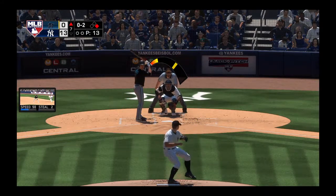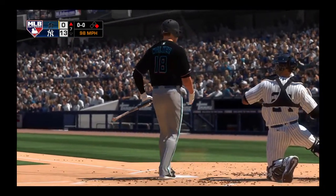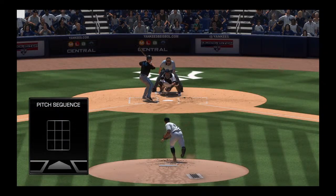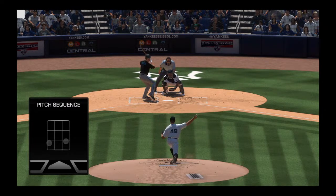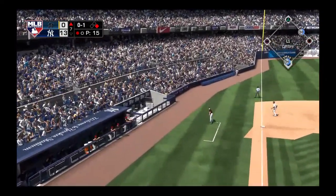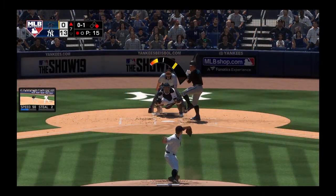Strike 2. Struck him out. Struck him out again, I should say. His 3rd punch out of the game. Didn't mess around much in that at-bat, Dan. No, that was pretty impressive, Matt. I really like a pitcher that trusts and works off his fastball. Right there, he decided he didn't need to use anything else. 3 straight heaters and go grab some bench. Stepping in now, Starlin Castro. He's hitless in his 2 at-bats so far.